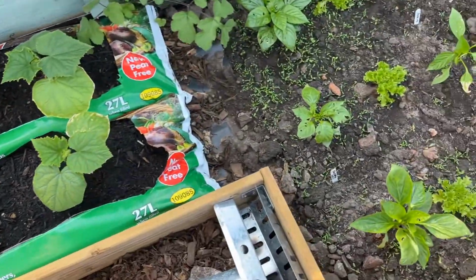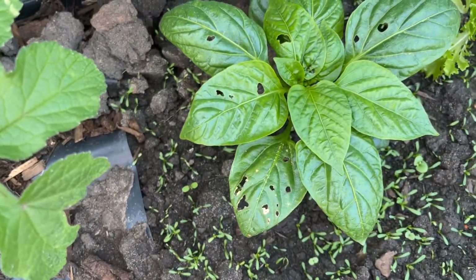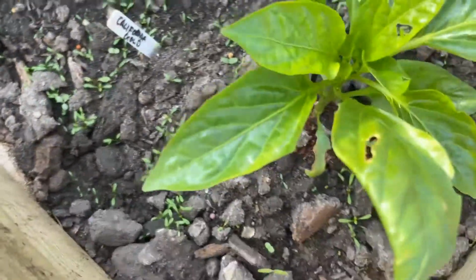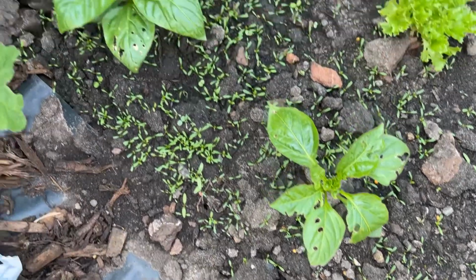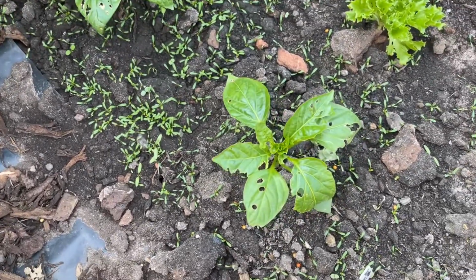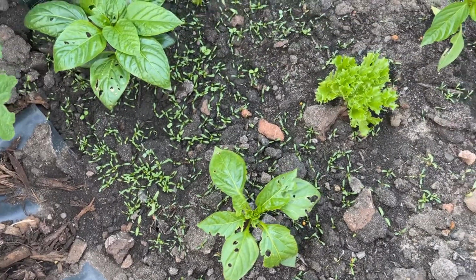Apart from that, a slug or something's been at this pepper and this pepper. It's only this variety actually that they're going for. So yeah, it seems that they're maybe preferring those ones. I think they're the only ones of those I've got in as well. So I'll probably see what I can do about that. Maybe put some beer traps down or something.